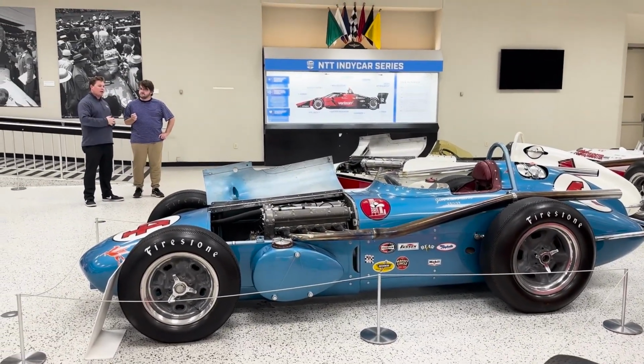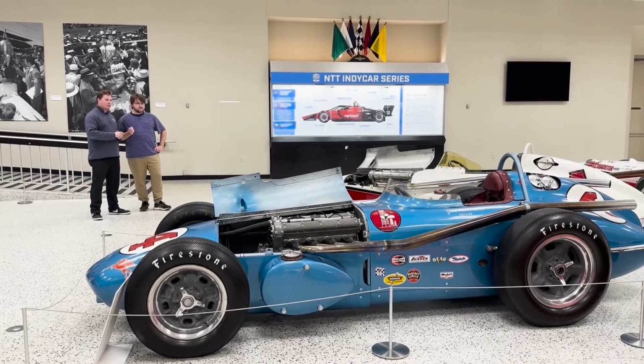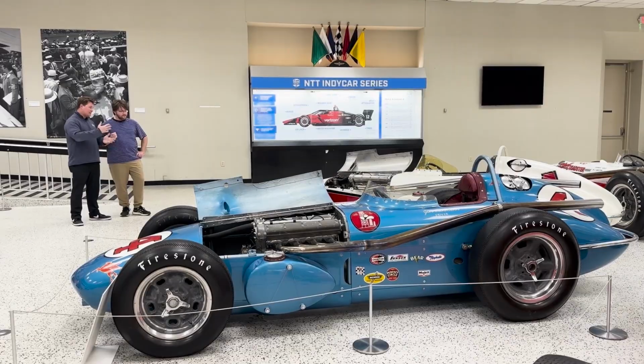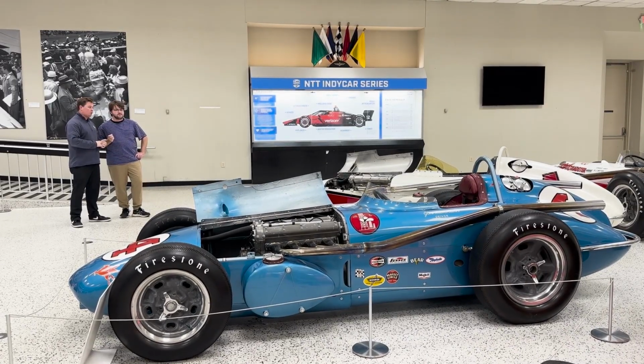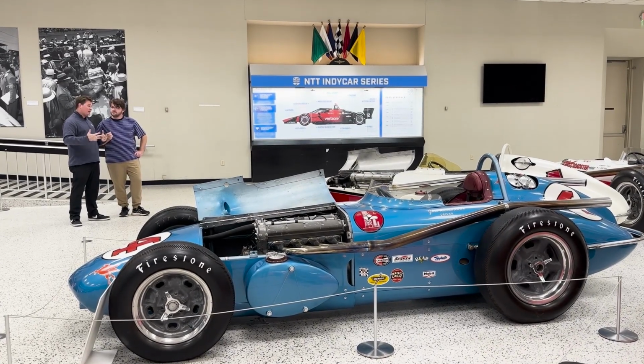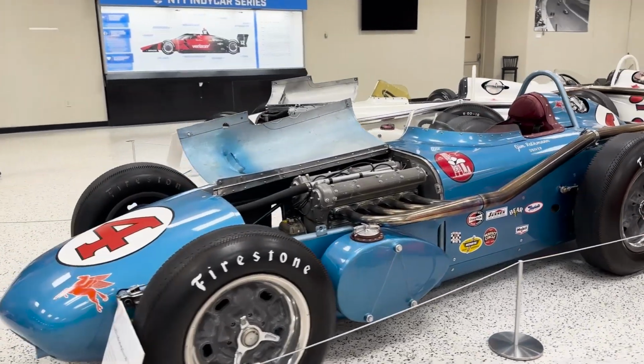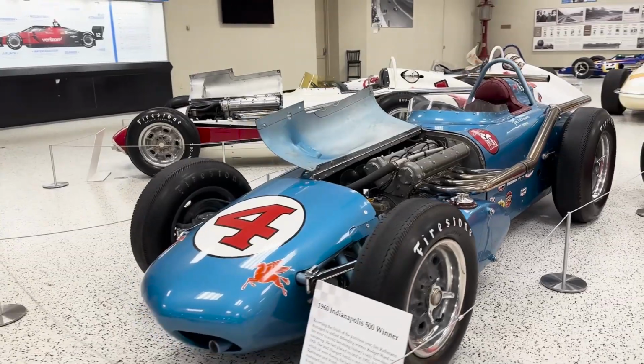But you look at the Rathmann car and you think about the battle between Jim Rathmann and Roger Ward, at that time the defending winner, which would hold the record until, I believe, 2012. Yep. For most passes for the lead. Now that's been blown out of the water with the current configuration and driving styles.